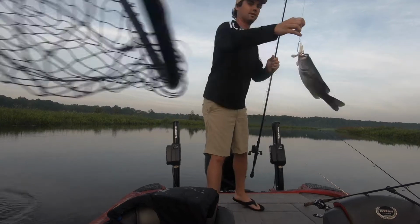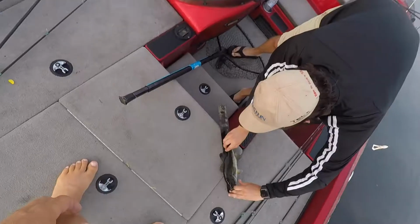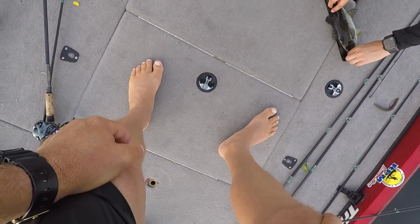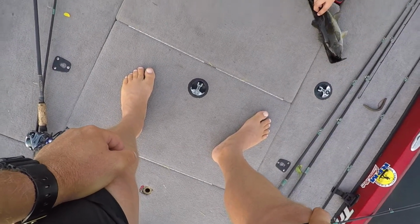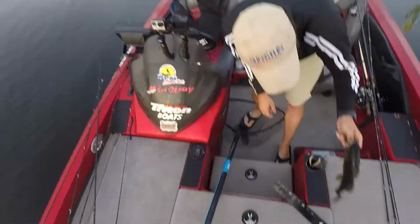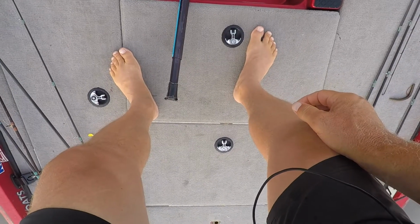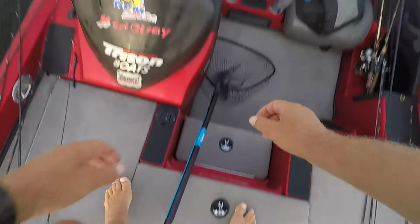Boom. I don't know if he's going to go 12. I think he's like 10, but fish has to be 12 inches. Yeah, he's not 12. He's 11 and a quarter. He's tiny. All right, well, it's dunked out of the boat. Yes. We have a pike and we have a little bass.